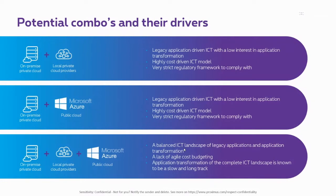But typically, if you look at a combination of on-premise and local private cloud providers, we see that it's mostly a legacy-driven ICT environment, which is also a very cost-driven ICT model. But this combo is mostly used to offload the IT departments of the company itself. It's not really focusing or aiming for what new features and new technologies clouds can bring.